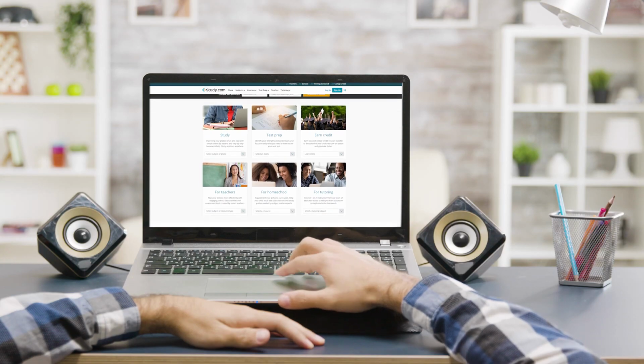Study.com tends to just be the best. It has the best user interface. You actually learn something from it. The tests tend to be really easy as well. And it's just a very smooth, frictionless experience, you might say.